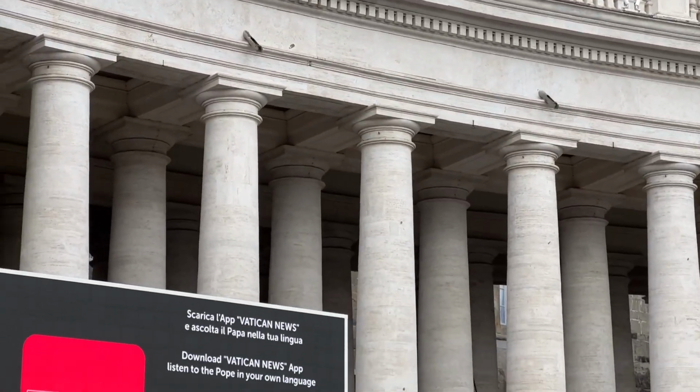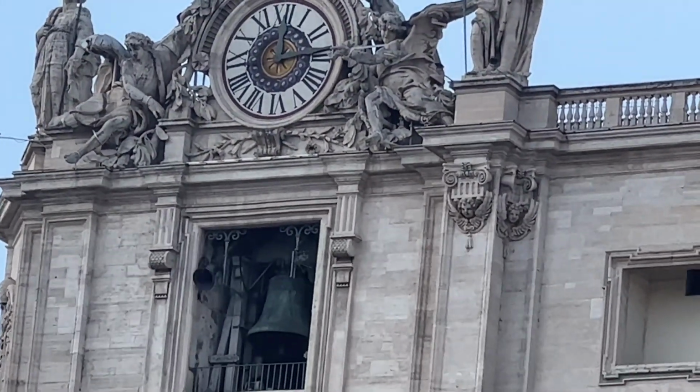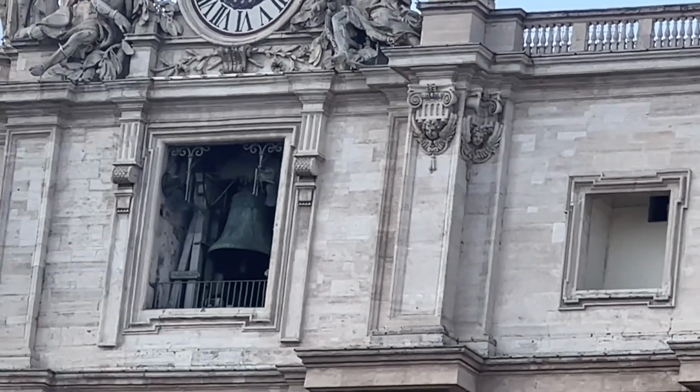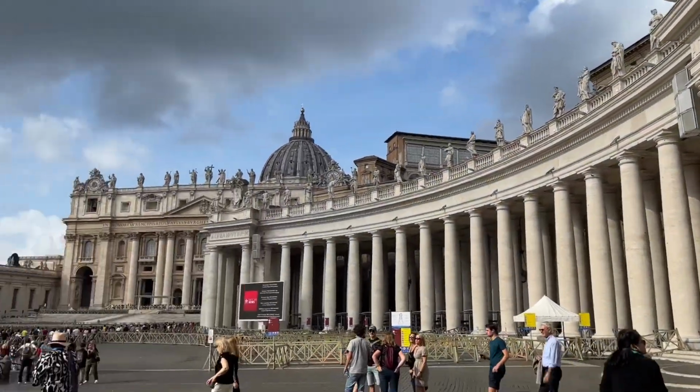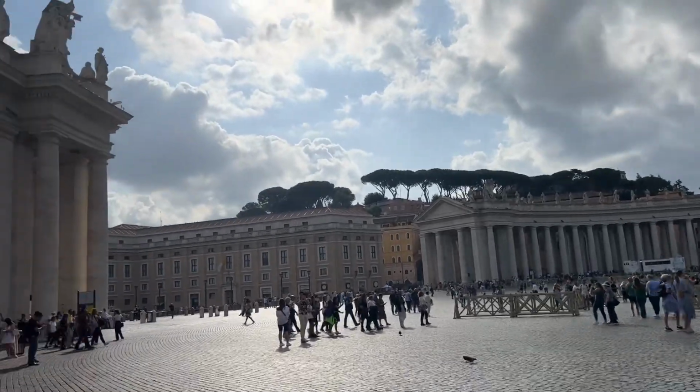It's a short walk from the Vatican Museums to St. Peter's Square to Basilica. Here we go. That's one of the bells there ringing, and it signifies the hour of the day. It rings every hour, I believe. And so as we walk along, you're able to see this, St. Peter's Square. You're able to come in here on your own.